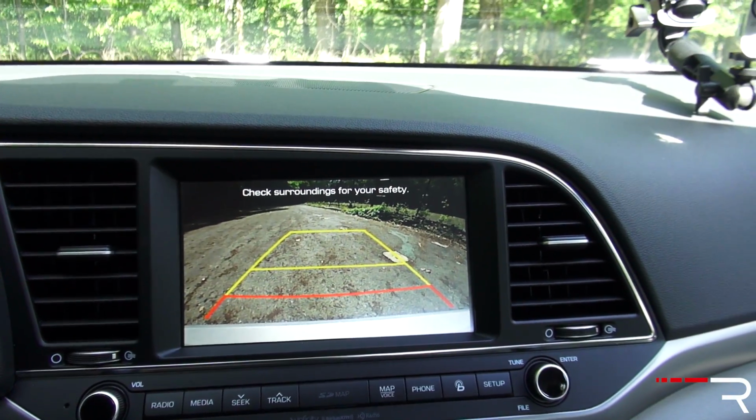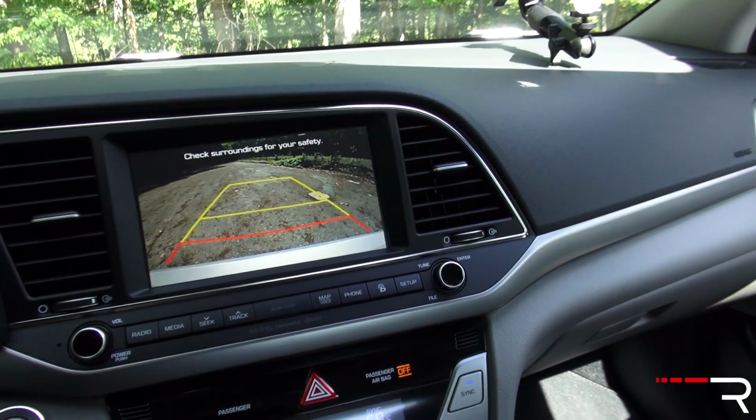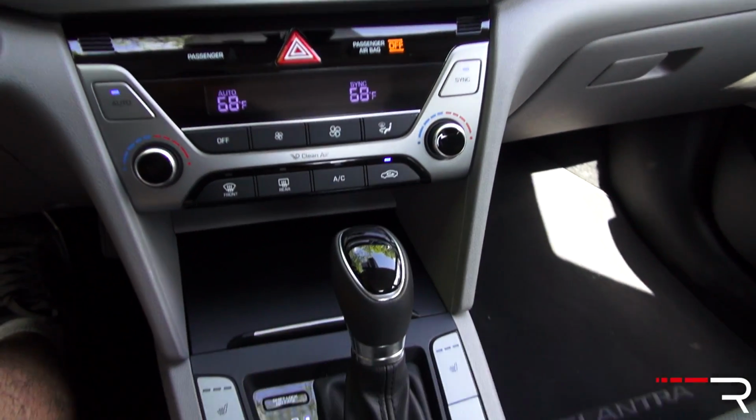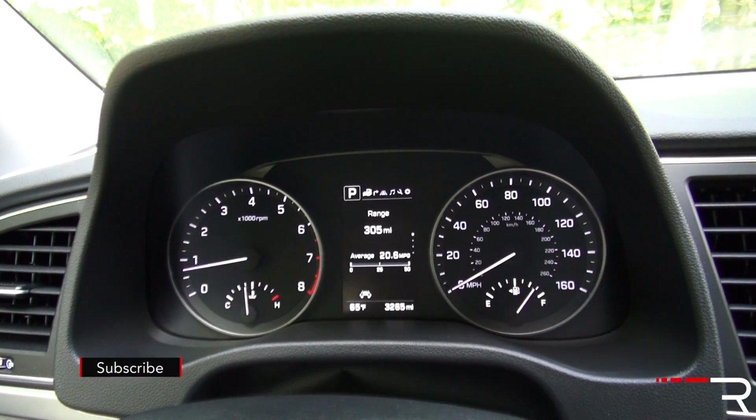No parking sensors though, but the mirrors do have a reverse gear automatic tilt down function, so that's again a nice feature to have that was previously reserved for higher end cars. Now, looking at the rest of the center stack here, your heated seat controls are right here. You have a drive mode selector. You can cycle between eco, sport, and normal setting.